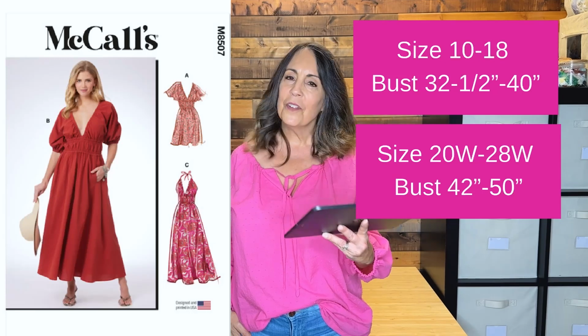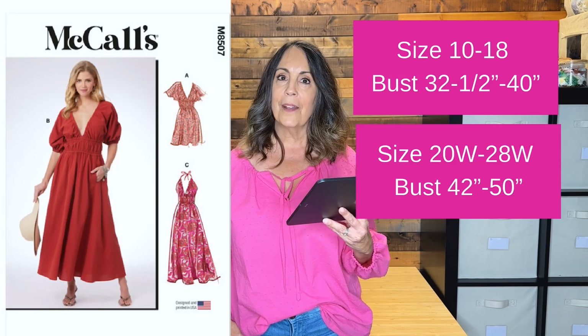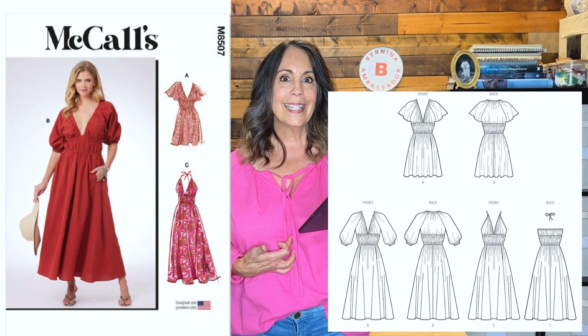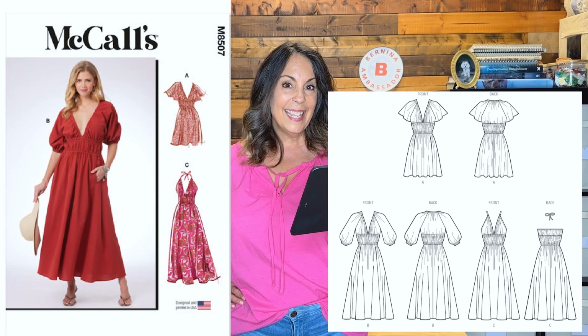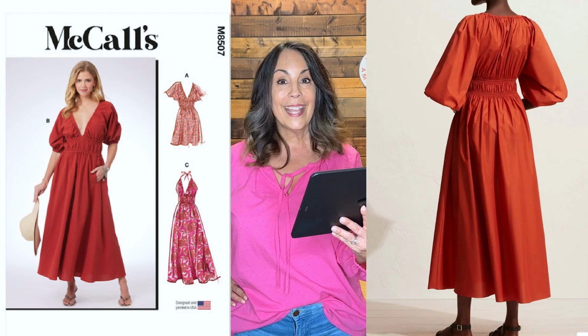Let's get started. McCall's 8507, I love this dress. I have been tempted to purchase the pattern, but I'm not real sure about that deep plunging neckline. I think it's a pretty good match for the matte toe shirred plunge dress, which retails for $550, and that dress is sewn out of 100% organic cotton. Fabric recommendations for the McCall's pattern are challis, cotton blends, gauze, and poplin.